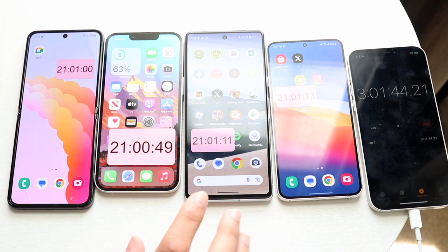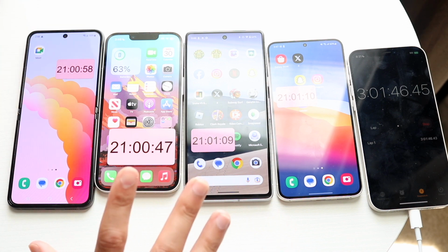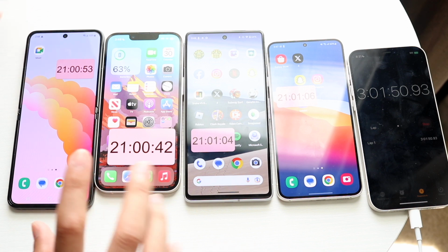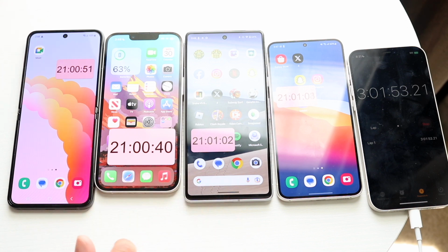I think it's very interesting that the Flip 5 is the lowest. I'm not really too sure why. It has a really big panel, so maybe that's why. It also does not have the biggest battery out of all these, so keep that in mind. I think the iPhone 14 is doing decently well.